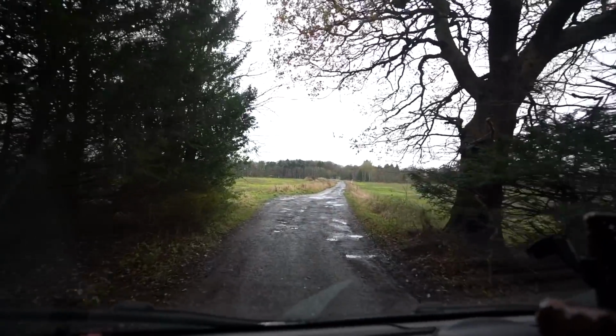Oh god. So the spot that we're trying to find is called the Pineapple. Don't really know anything about it as of yet, but basically it's just a big concrete pineapple on top of a building, and we're quite interested to see it. How can you say no to that? Exactly, it just sounds so wacky.